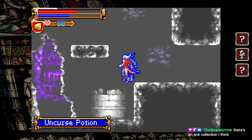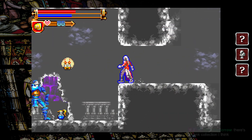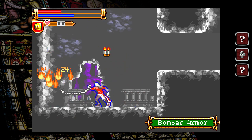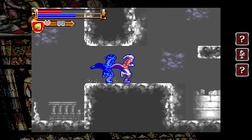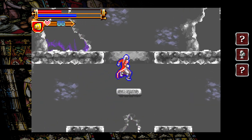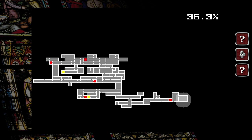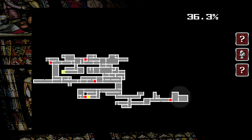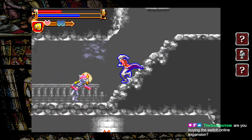There's an SNK collection. I think it's like the SNK 40th Anniversary Collection. It contains a wide variety of their different game series. A lot of it is just the first entries in a bunch of series. So like Fatal Fury 1, Metal Slug 1, King of Fighters 94, that sort of stuff.